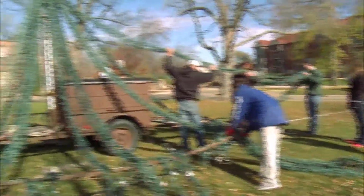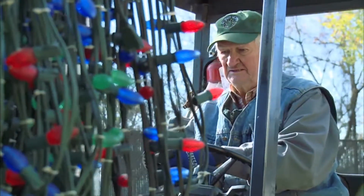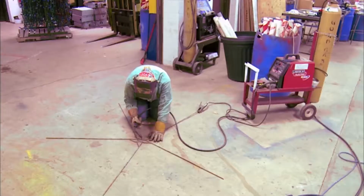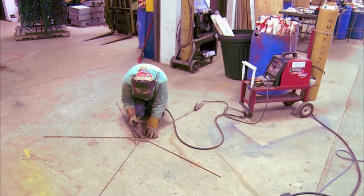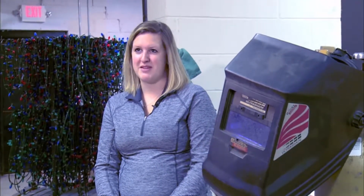I was so impressed by not only the number of people who volunteer, but also the wide range of ages that get involved. I grew up on a farm watching my dad weld. I grew up 45 minutes away in Sparta, and we would come every year to the Rotary Lights. It was always just like this magical time. We would make a whole evening of it with my brother, sister, my mom, and dad.